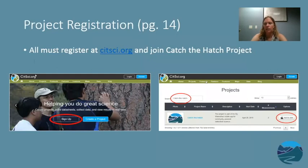Alrighty, this is sort of the last section here. We've gone through the field stuff and identification. Now jumping into the data entry side.